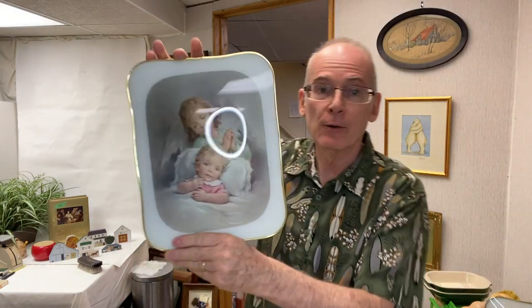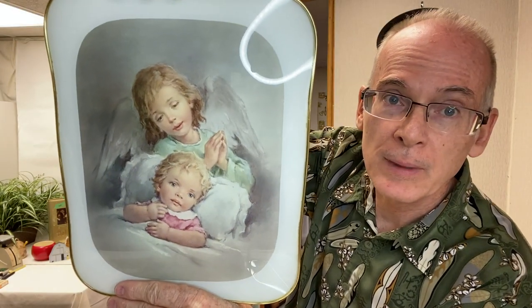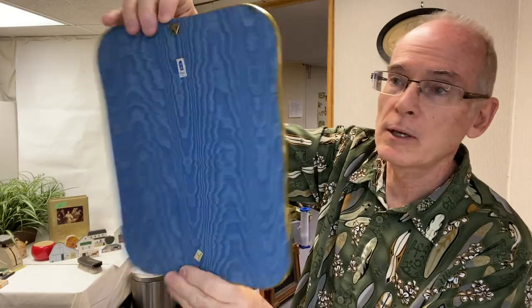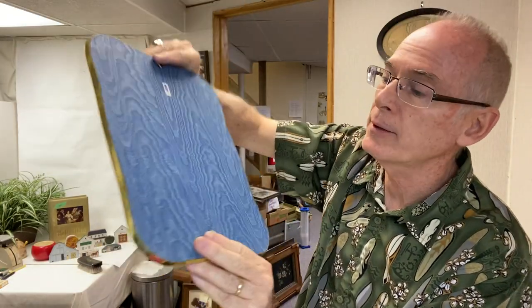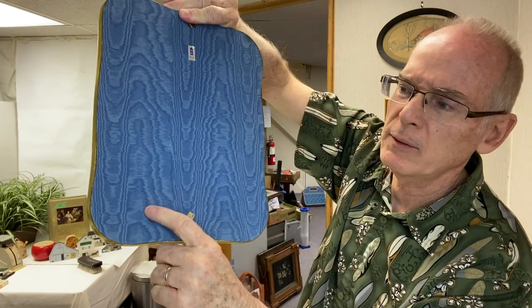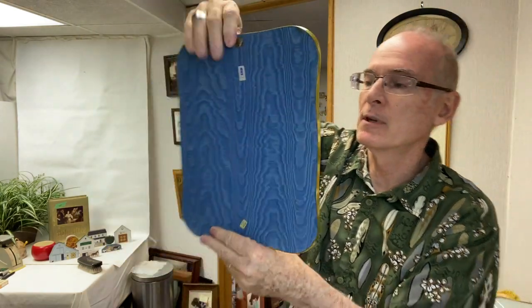But I didn't just find one. I found two. Same frame, same convex glass, same company, same labels, but this one has a different back. But beautiful, beautiful prints. Love those.